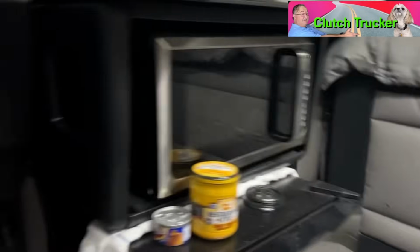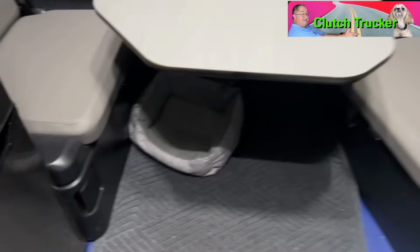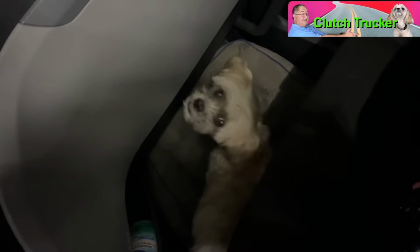I've kind of already moved some things around. I put my cereals up here because they can stand up right there. Kind of shift some things around in the cabinets that are there. Rusty, well, just moved. He had his pet bed down there, and he's now over here. Right, Rusty? Hello?